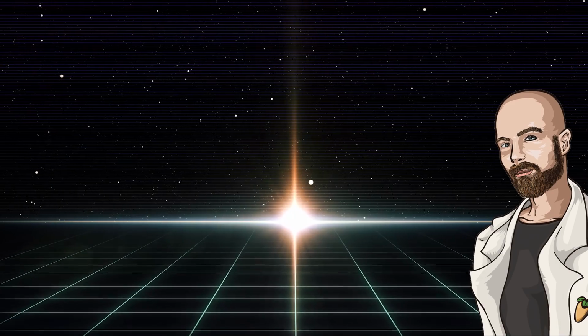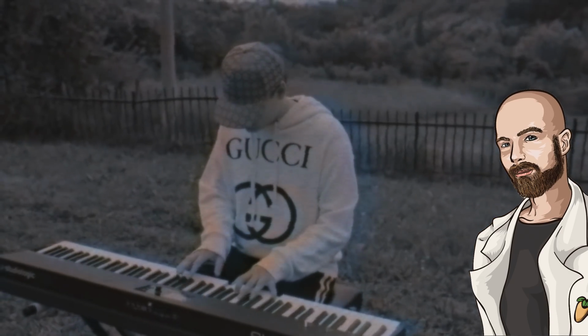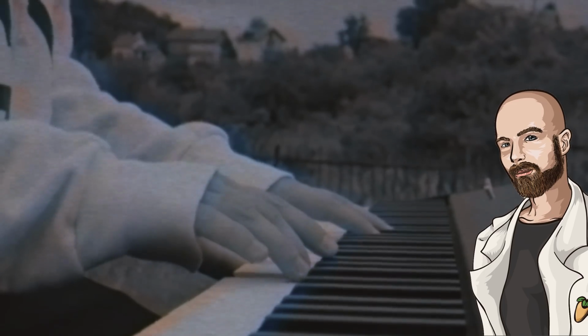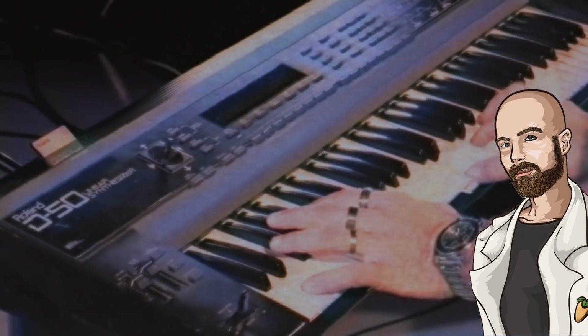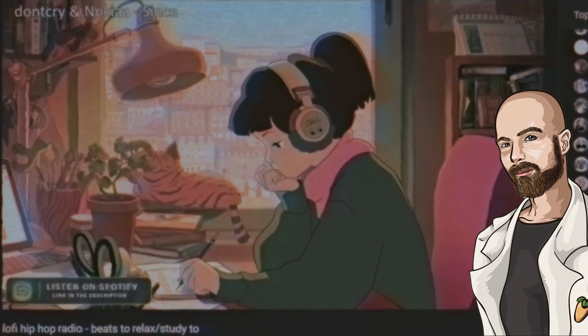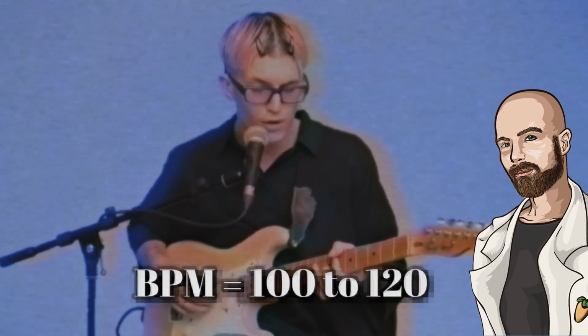The main differences separating bedroom pop from lo-fi hip-hop comes down to the instrumentation and tempo. While lo-fi hip-hop tends to stick to more traditional musical instruments like pianos, Rhodes, and saxophones, bedroom pop, in addition to the aforementioned instruments, features a lot of synthetic instrumentation as well. Lo-fi hip-hop tends to be laid back and relaxed, with BPMs hovering around 60 to 70, whereas bedroom pop is much more energetic with tempos in the range of 100 to 120.